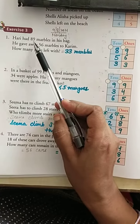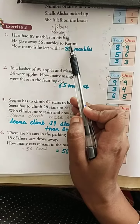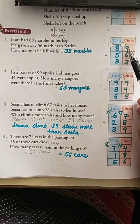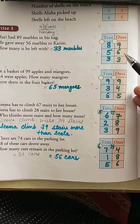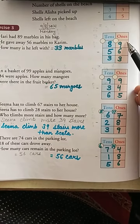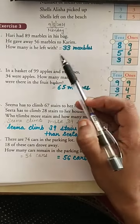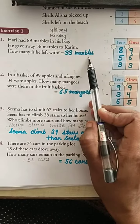First question is, Hari had 89 marbles in his bag. He gave away 56 marbles to Karim. How many is he left with? So write down the first number here. Hari had 89 marbles and he gave to Karim 56 marbles. Now subtract them. This is the sign of minus. And you always start subtracting from the place of ones. 9 minus 6, 3. 8 minus 5, 3. So the total number of marbles left with him is 33 marbles.